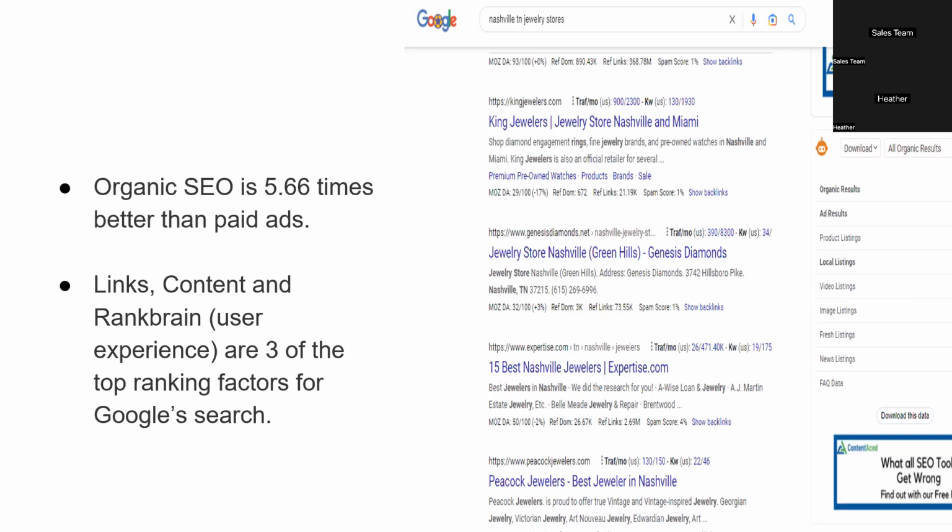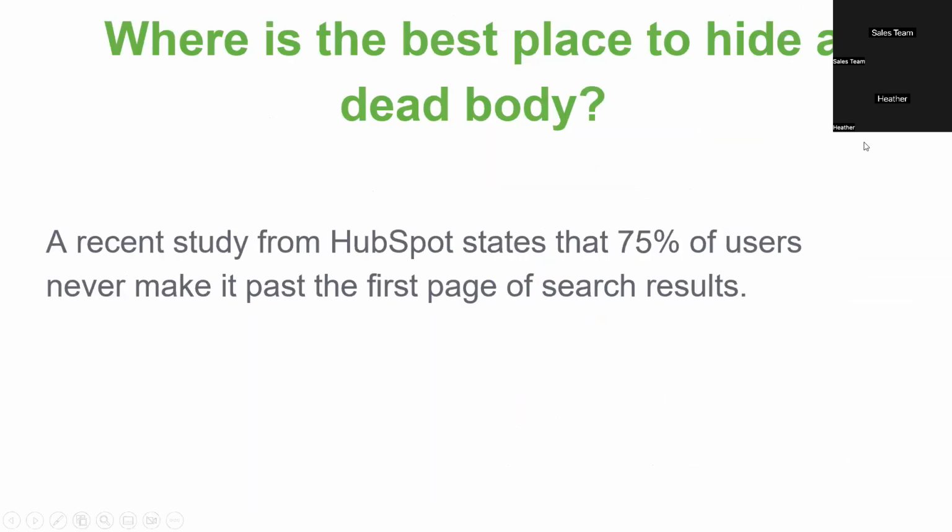So we'll cover a few more of these things that are on the top ranking factors: your links, your content, and your RankBrain. So user experience, we mentioned, get on your website, look at it on a phone, make sure that your users are able to find everything very quickly and easily on your site. That is what we're talking about with RankBrain, but we'll talk more about links, and we've covered content already on some future slides. And feel free, again, if you have any questions, pop them over in the chat.